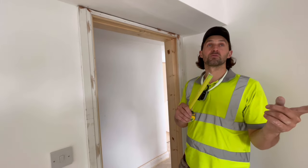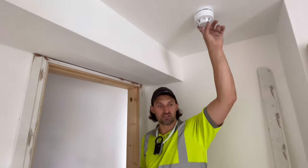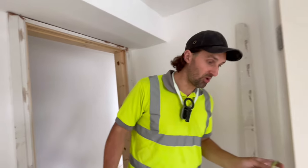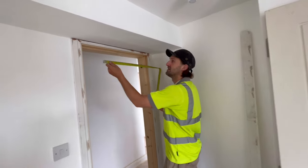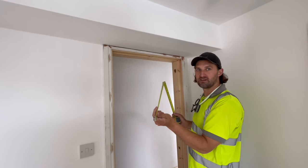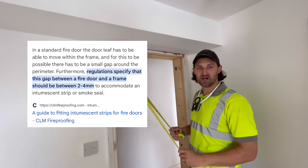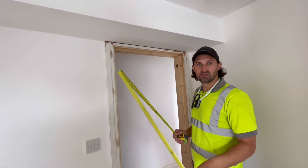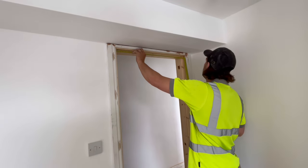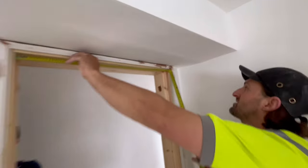We don't want the smoke to go out because we want everything contained in the one room, because we've got a smoke alarm in the room and outside. But the doors are 762, 30 inch, and you're allowed up to 4 mil for fire regs for that expansion of the fire strip. Anything more than that and you're basically deeming the door not effective at being half an hour fireproofing. So we've got these very tight, 762 exactly.